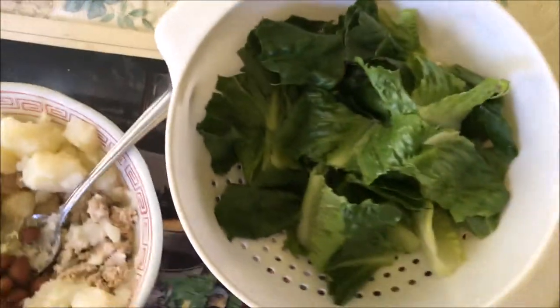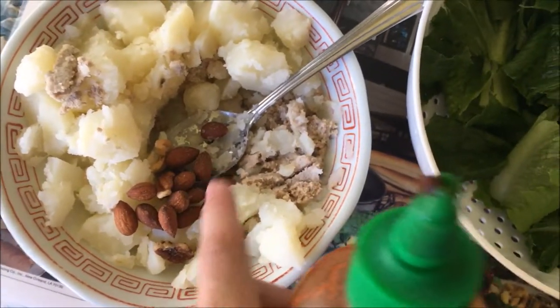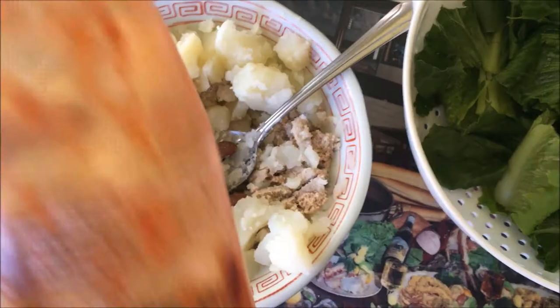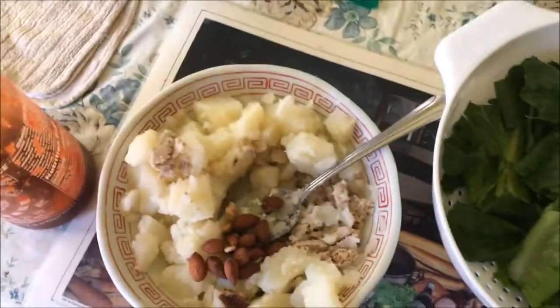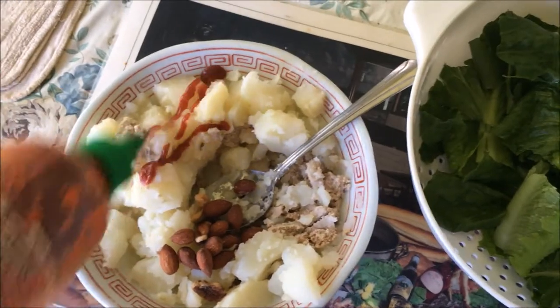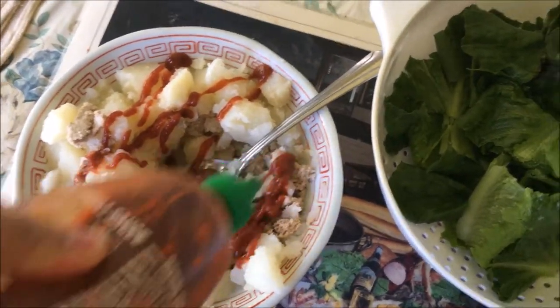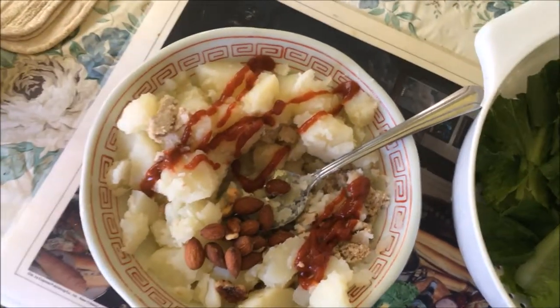All right, guys, meal number 3, we got some lettuce, potato, some ground turkey over here, some almonds. I'm gonna put this on top. Like that. That's it.